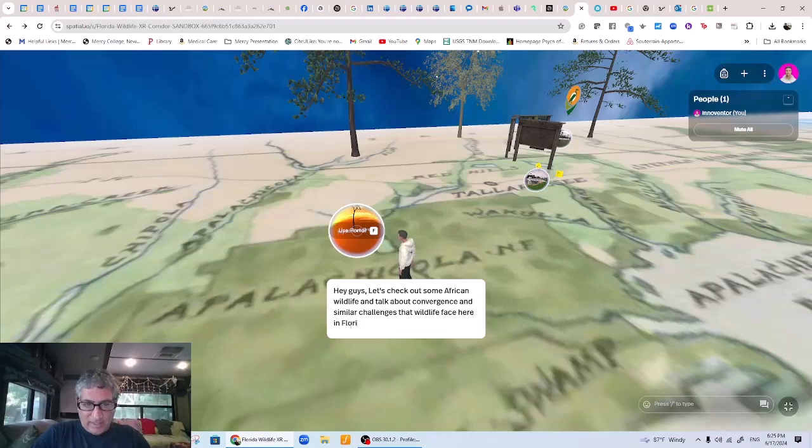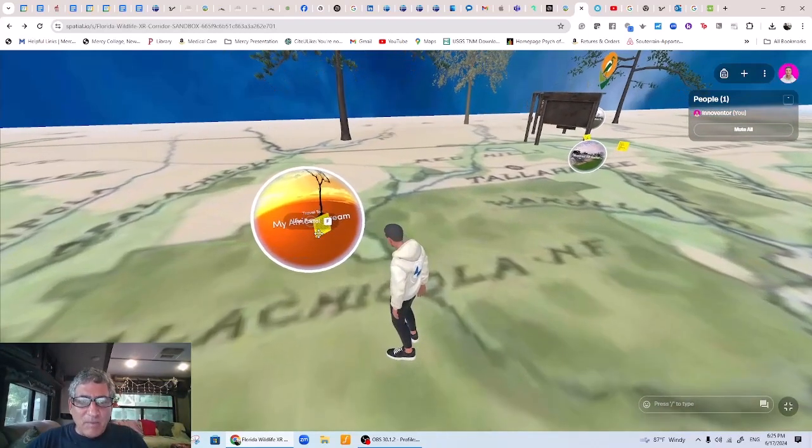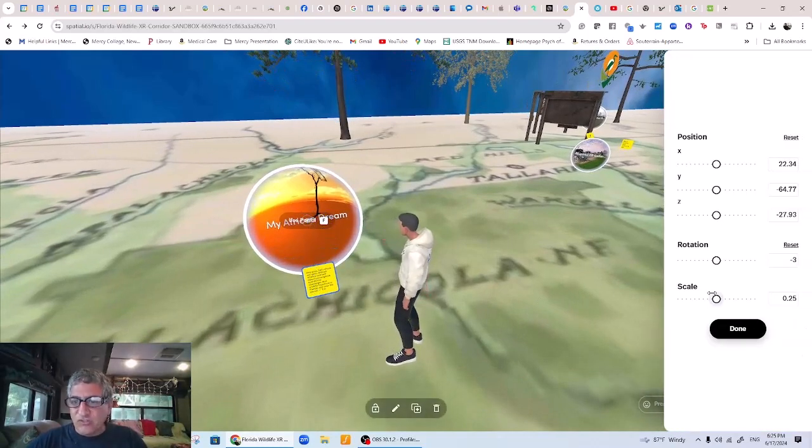The only challenge is once you're in that world, you will not have a portal to get back to this world. You'll have to go in with whatever link you have, because this is somebody else's world. But you can build your own worlds and put them in. So we have that there to be able to travel places.